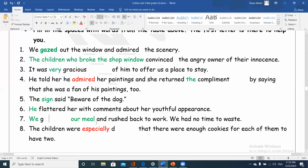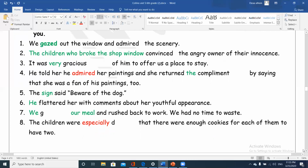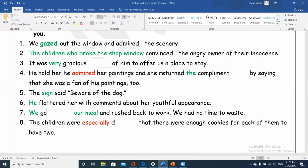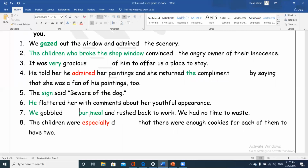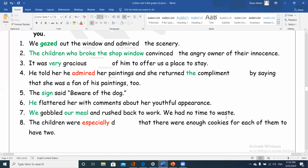We our meal and rushed back to work. We had no time to waste. What do you think? We rushed. It's a past tense, right? So what do I need here? A past verb. We gobbled our meal and rushed back to work. We had no time to waste. It's like we were in a hurry.